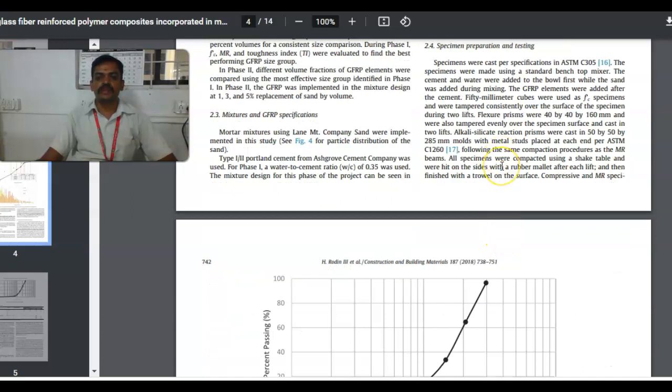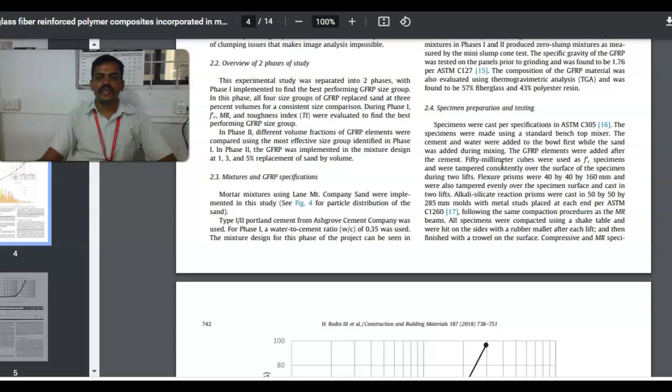The specimen preparation and testing. The specimens were cast as per ASTM standard C305. The specimens were made using the standard benchmark mixtures. The cement and water were added to the bowl first while the sand was added during mixing. The glass fiber reinforcement elements were added after the cement.